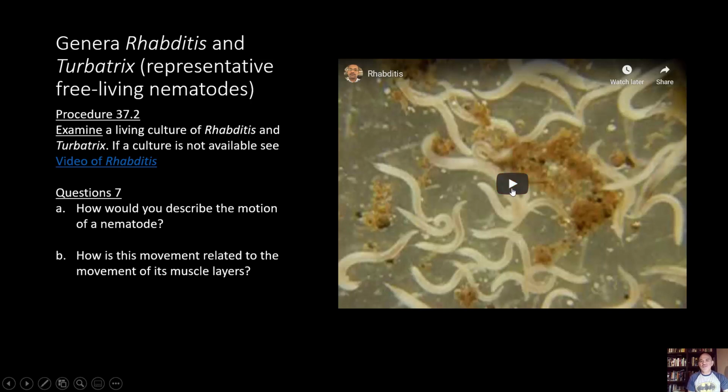They only have longitudinal muscle that goes along the length of their body, and since muscle shortens, the only thing these worms are capable of doing is wiggling side to side. That'll be different when we look at segmented worms in the next lab. They'll have long muscle and circular muscle, and that allows for a different kind of movement. But for now, just think you have muscle fibers or muscle cells that run the length of your body, and they shorten, so this only allows this wiggling motion.